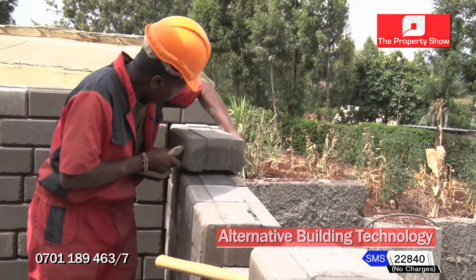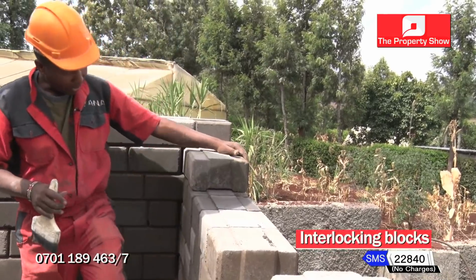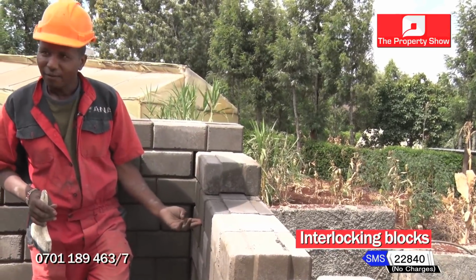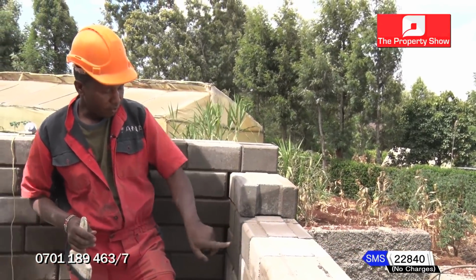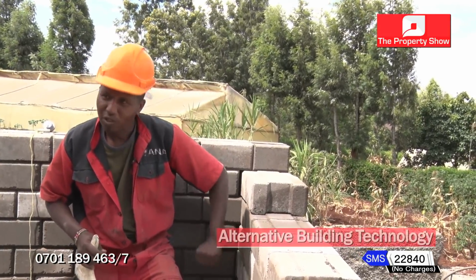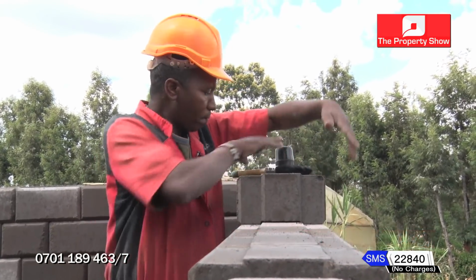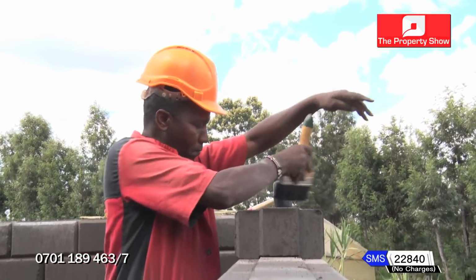So let me start from here. So you can see the brick is rocked from under, from top side, from the side to the side. That brick is very comfortable inside there. So I can lay like 500 bricks a day. So you can imagine how fast that construction can go.